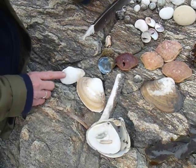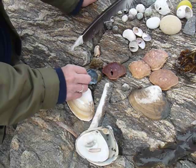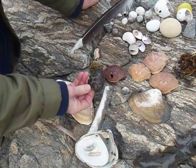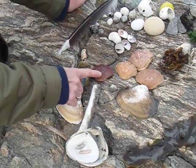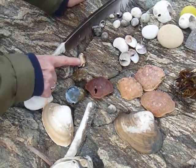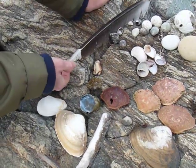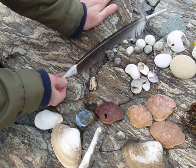Okay, soft-shell clam. And then we found a lot of crab carapaces, so the crabs must do well out here. This is a green crab, but I thought the blue inside was so pretty. And then it looks like we have a rock crab, another green crab, a claw, and a huge feather from a seagull, so that must be the great black-back seagull because it's so big.